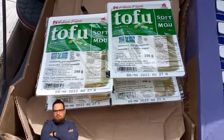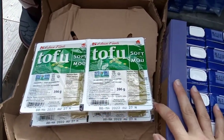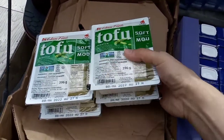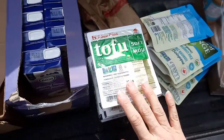Tofu. I have 4 packs of tofu. But guess what? Nobody likes tofu, including me. I'm not too fond of it. Just the idea of it makes me want to gag. So I'm going to post it on Marketplace. If anybody wants to come pick it up, they can.